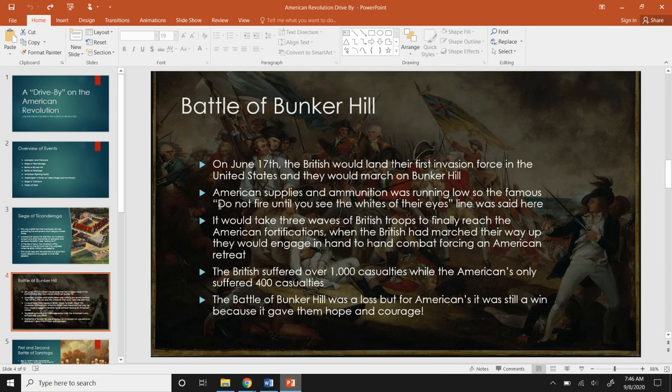Battle of Bunker Hill. On June 17th, the British would land their first invasion force in the United States, and they would march on Bunker Hill. American supplies and ammunition was running low, so the famous "do not fire until you see the whites of their eyes" line was said there. It would take 3 waves of British troops to finally reach the American fortifications. When the British had marched their way up, they would engage in hand-to-hand combat, forcing an American retreat.